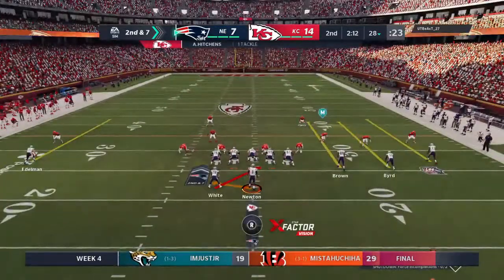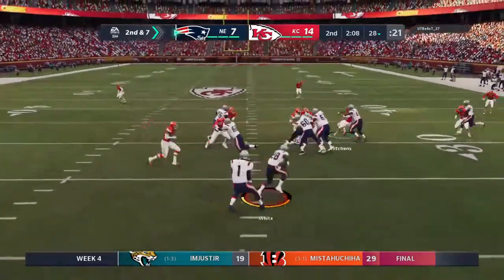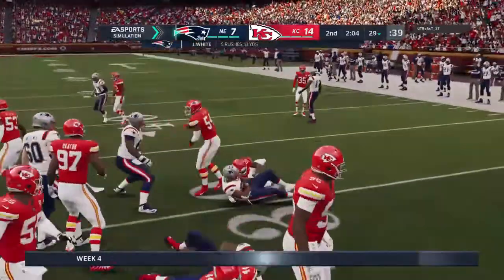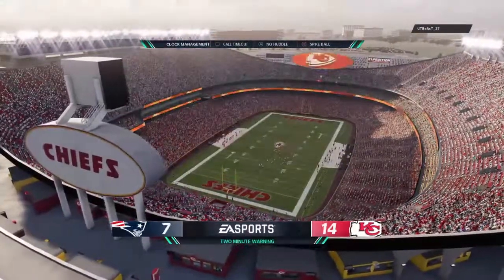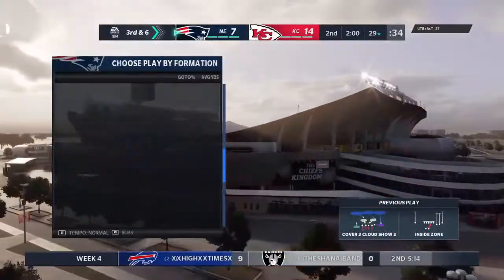They don't need to run another play here before the two-minute warning. Let's see if they do it anyway. On second down now, it's White. Just a couple on the ground there, and that's going to bring up third and about 6. We've hit the two-minute mark in the second quarter. 14-7. Two yards, and it's third down.